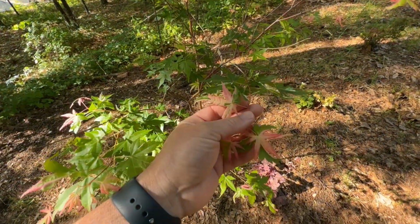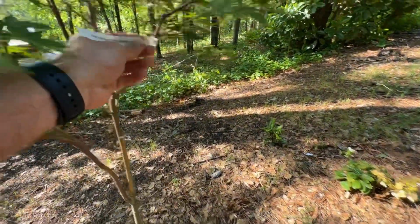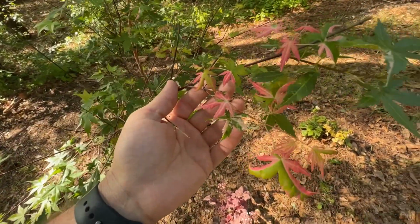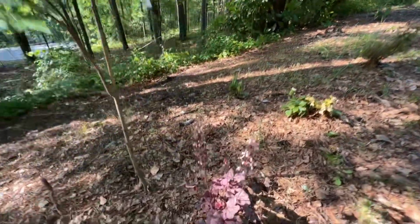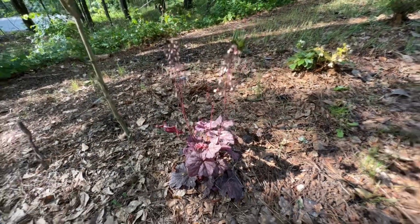There's a beautiful Japanese maple. I believe this one is a Rito Nishiki. Yes, it is. And just look at the variegation on those leaves. It's pretty happy right here in this kind of shady little spot. I've got a Coral Bells Euchera planted down below it. Just threw that in the ground the other day.